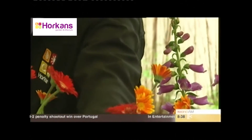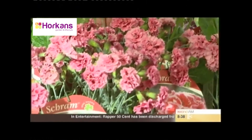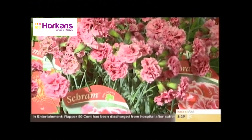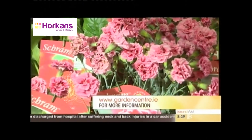Dianthus at the front. Beautiful scented dianthus. Again, it's low growing, lovely for a rockery, for a border. Silver foliage, pink flowers, lots of buds to come on it yet. Again, it likes a sunny location, but again, a plant that will flower this year and every year after that.